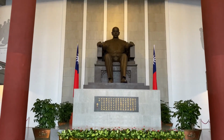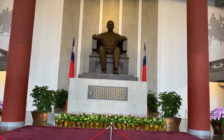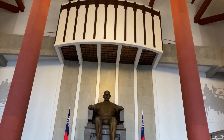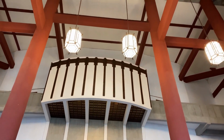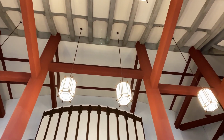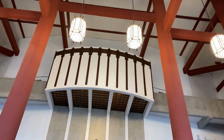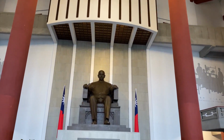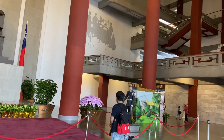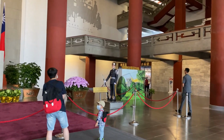They like doing everything really big here. If somebody's quite famous, they do massive buildings and big statues. The roof is way up there. It would probably be a good 20 meters up. It's a very, very large open hall. And then there are people around down here.